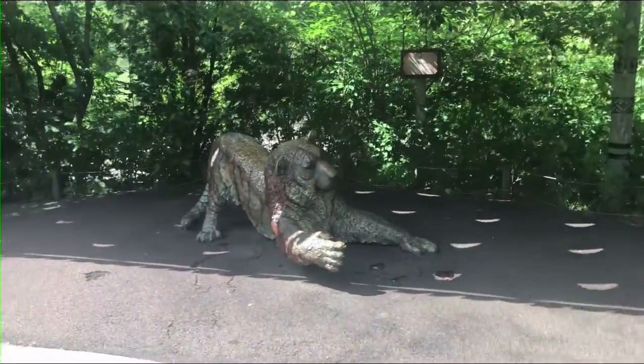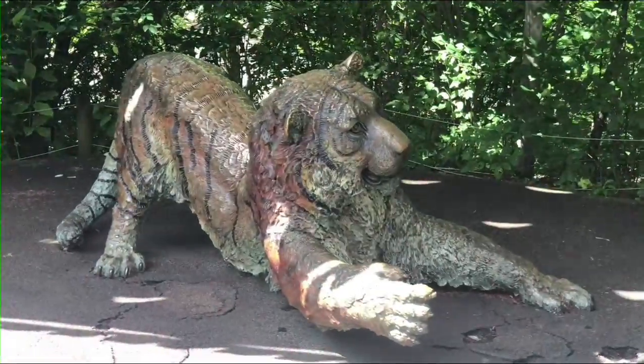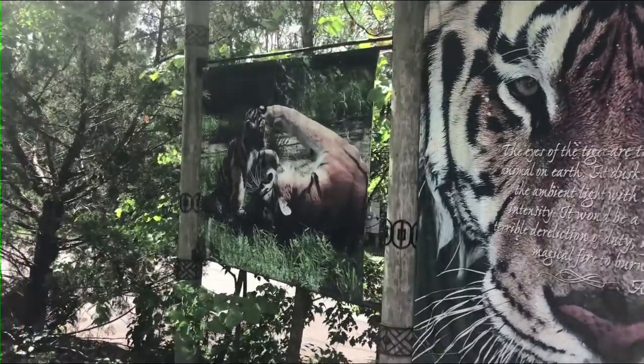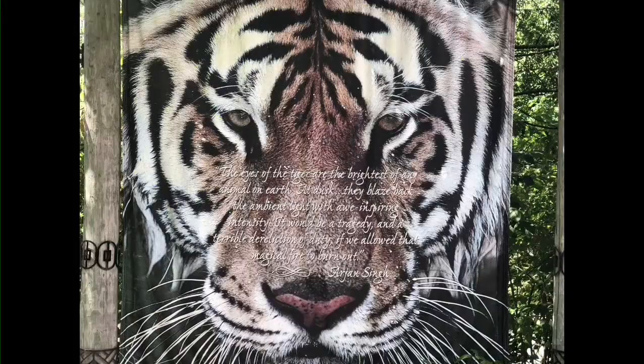Right across from the tiger exhibit is the tiger statue, a fan favorite for children. As you go down the path, you notice these pictures of tigers right next to the exhibit, and a message on how the tiger is one of the world's majestic animals.